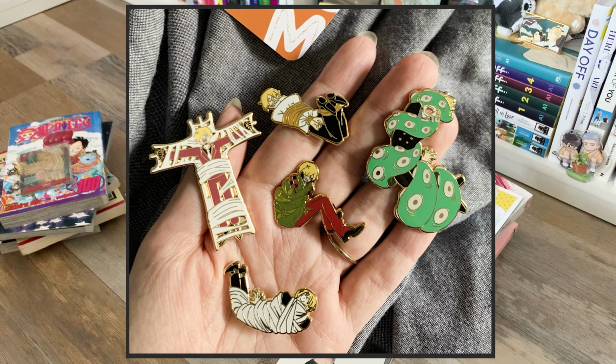So these 5 Sanji pins, it was a gacha release, so I did order duplicate packs, and I'm glad I got those extra packs because I did manage to get the blind design. So I got all 5 of them, and then I was able to sell my duplicates. So happy to have these ones. They're so cute and tiny, and the theme, if you couldn't tell, was each pin Sanji being tied up. So I thought that was such a fun idea. And then the pins are just cute, tiny little 1-inch pins or smaller.